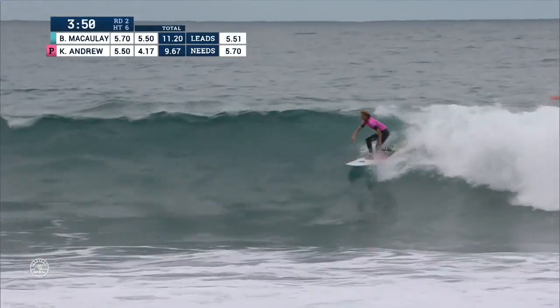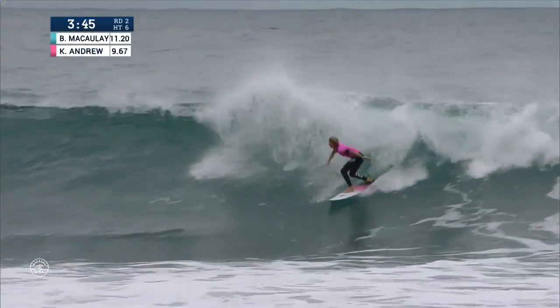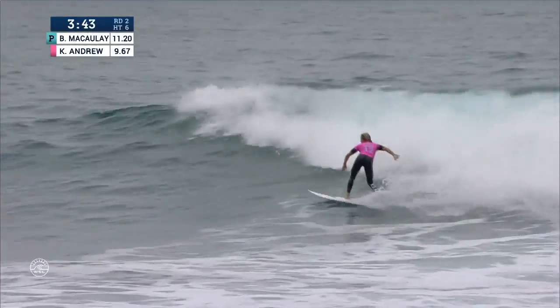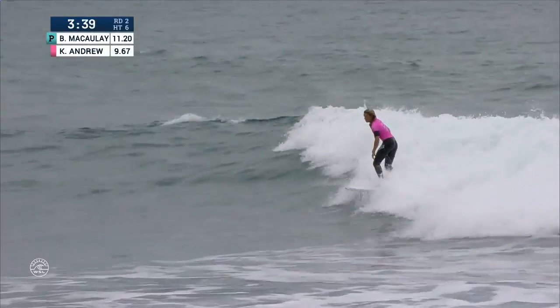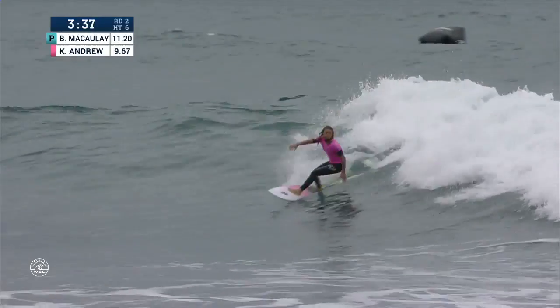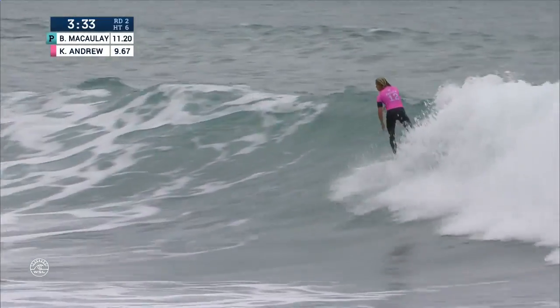Bronte watches her, and now Keely looking for the score. With a lot of speed, she'll put a beautiful snap under the lip. Has a lot of speed down the line. She'll redirect as this wave's going really full. A big start and maybe a big finish could get her close.